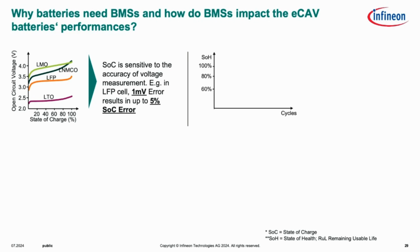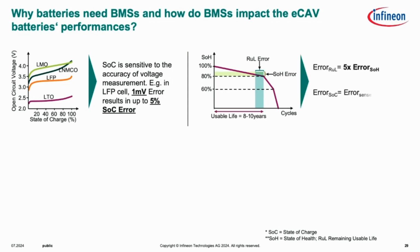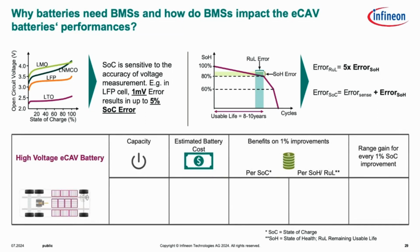This gets even more extreme if you're dealing with state of health, because lithium-ion chemistries usually can survive down to 80% state of health. After that, they tend to degrade very fast. This means that 1% error in your state of health could translate to 5% error in the remaining usable life. And this can become quite catastrophic, especially in commercial vehicles, where your battery could be of an average size of 400 kilowatt hours, which at $120 per kilowatt hour means this battery is around $48,000 just in cells.